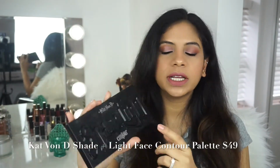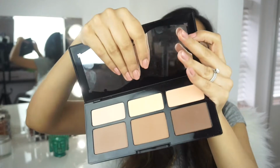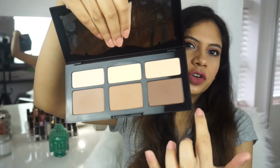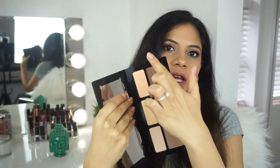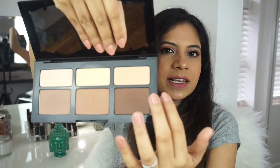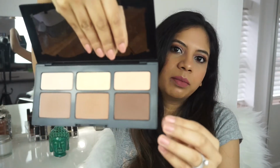The next product that I would recommend is this Kat Von D Shade+Light Contour Palette. This is a palette that you can use for both highlighting and contouring. The reason I recommend this palette is because you can be any skin tone and get away with using this one palette, because it has all the brightening and setting powders that you need, and it has the contour and bronze shades.